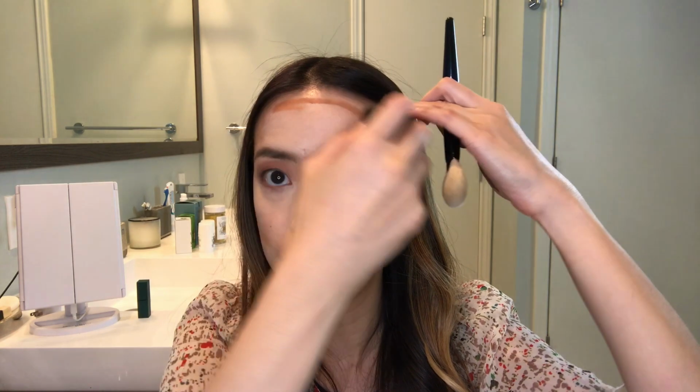And as I was telling you guys about the contour, I forgot to talk about my concealer. Concealer is Pat McGrath, and this is L5, about 2 shades lighter than my skin tone, because I do like the brightening effect. And then to blend out the concealer, I will be using this fan brush.